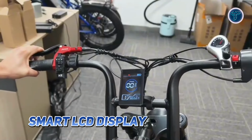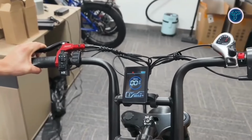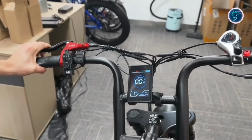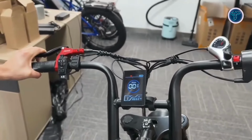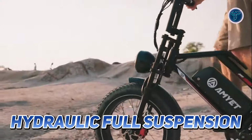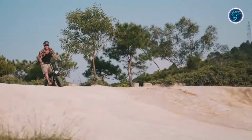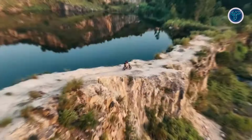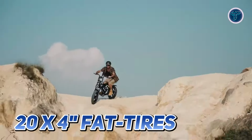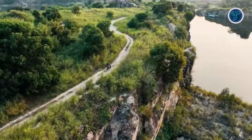The S8 Smart LCD display provides essential ride information, including speed, battery level, and distance, allowing you to stay informed and in control. Designed for all types of terrain, the bike boasts a hydraulic full suspension system that absorbs shocks and bumps, delivering a smooth ride even on the roughest trails. Its 20x4-inch fat tires enhance stability and grip, providing confidence whether you're on sand, gravel, or pavement.